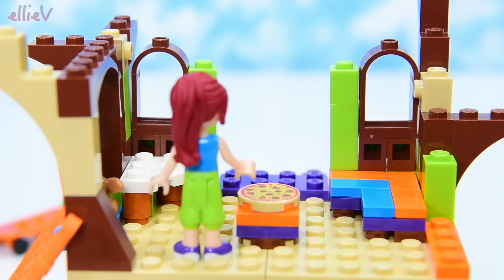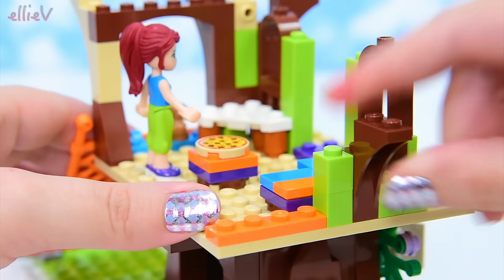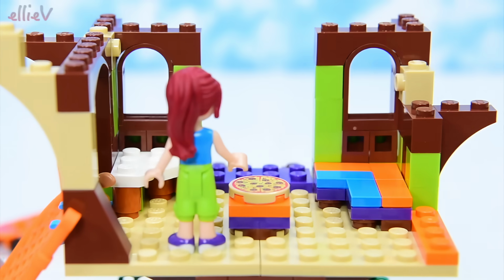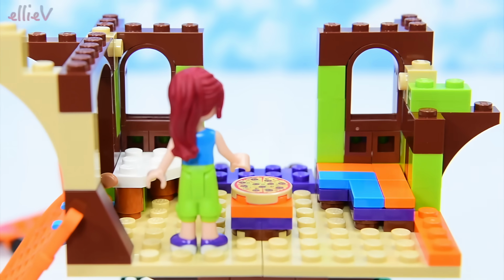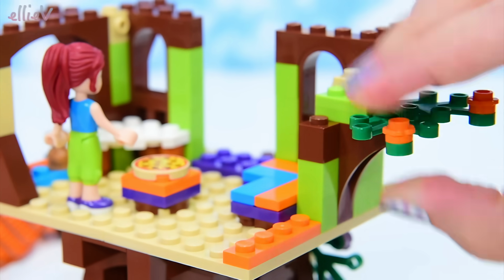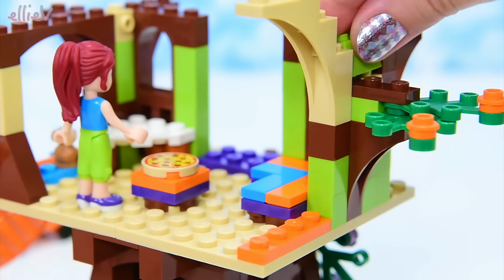Done something wrong here, that doesn't fit properly. Let me backtrack and double check what I've done. There we go, now it should fit. Just had to go a few pages back in the instructions. We fixed it all up. Some more lovely, lovely tree branches and some more flowers with such a cheerful orange.